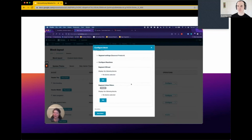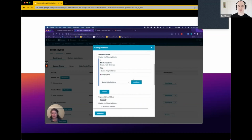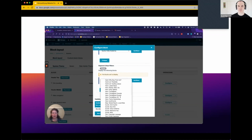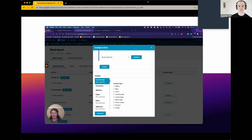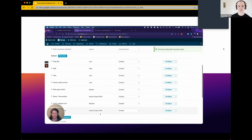And now it says, what do you want to show to people in the off-road segment? And what do you want to show to your urban riders? So here's where I would choose that quote from our urban planner, Jun, or from our Olympic athlete, Holly. So if they fall into this segment, show them Holly. If they're our default segment or our community riders, show them Jun. And that's all there is to it. Just one extra piece of content, a couple of extra clicks, and you're able to be as effective and impactful as you need to be to serve that content to the right folks.